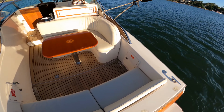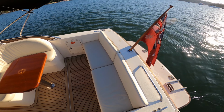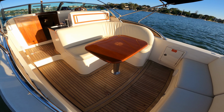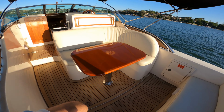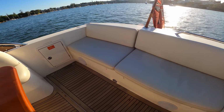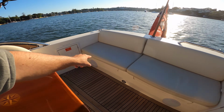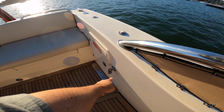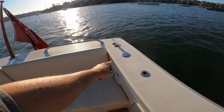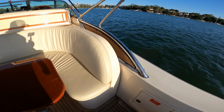Moving our way into the cockpit, it's been fitted with all new leather in the cockpit, and this is the expensive stuff. It really is quite comfortable. But you can see polished timber table, thick stainless steel fixed leg just there. We've got speaker, fire extinguisher, shore power in there. That's the gas locker there. So you do have a gas tank, and then you can mount a Barbie just there. Diesel in, that's a manual bilge pump, and then that's the water tank just there.